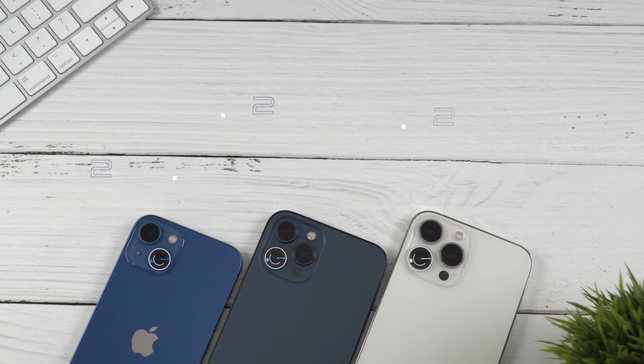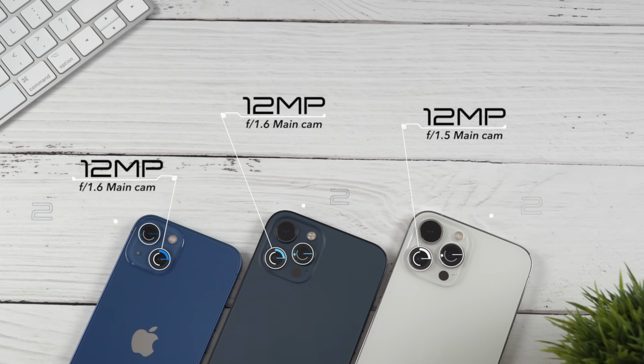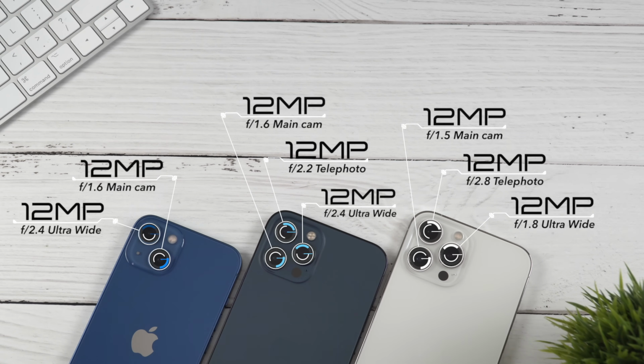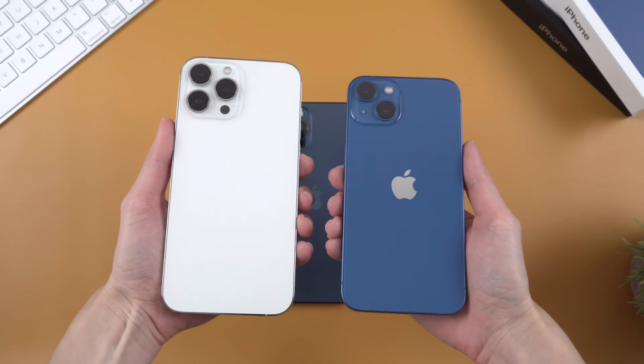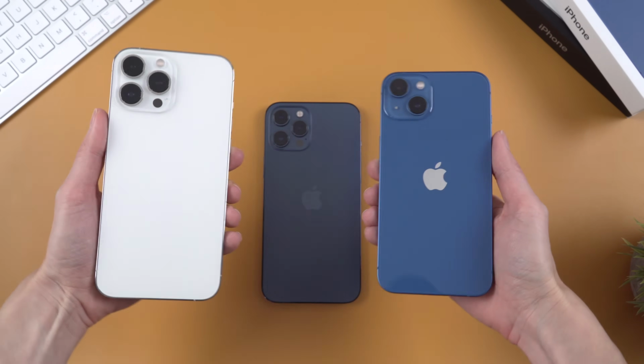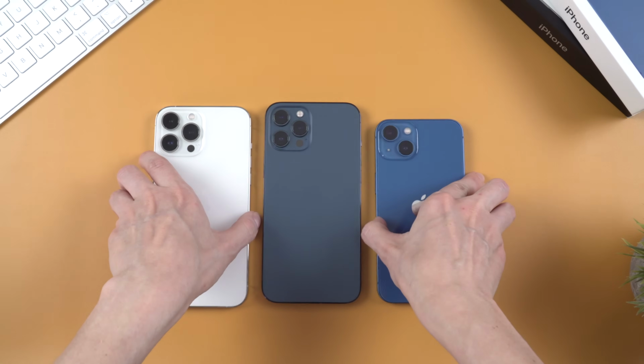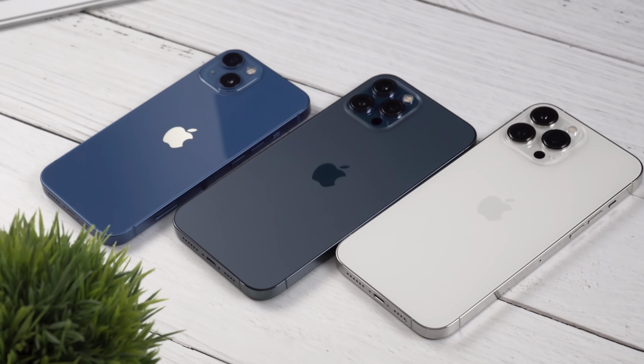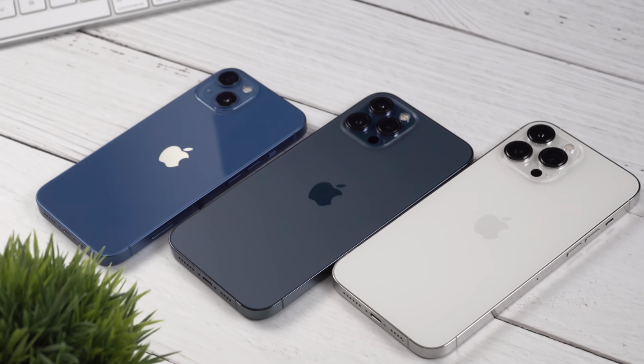Let's quickly go over the camera specs. All of these phones have 12 megapixel main cameras and 12 megapixel ultra-wide cameras. However, the iPhone 13 is the only phone between these three that doesn't have a telephoto camera. It's important to note that the iPhone 13 and the 13 Pro Max have larger sensors on their main cameras than the 12 Pro Max, which means that these phones should provide brighter and sharper looking photos, especially in low light. But let's see how it all translates to real-world photos and videos and dive into this camera test.